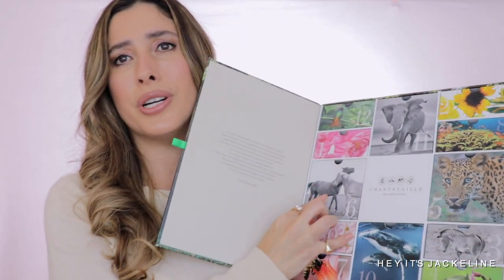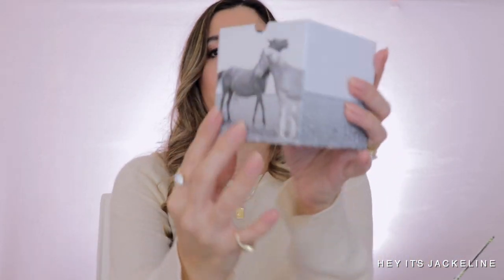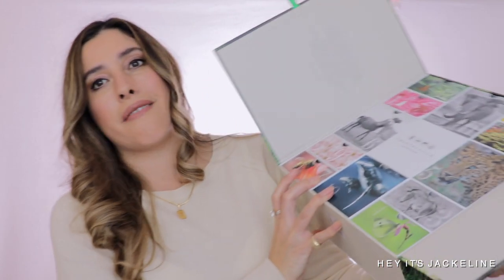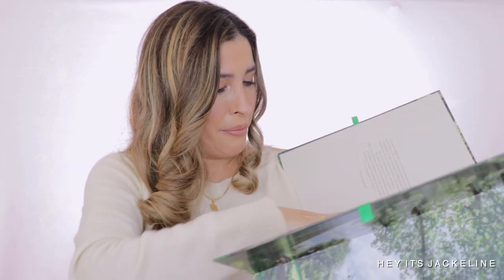Oh, with the beautiful horses. So pretty. Okay. There you go. Number 6. And we have right here that Stress Repair Concentrate. This is for eyes and lips. You can use it morning and nighttime, and it helps to smooth, plump, and calm any kind of redness or any kind of irritation. And that's the main thing about Chantecaille, soothing and caring for your skin. Okay, let's go for number 7, and we have the B right here at the bottom.